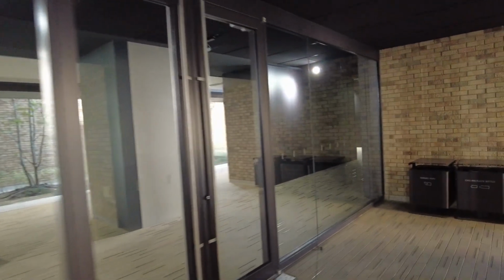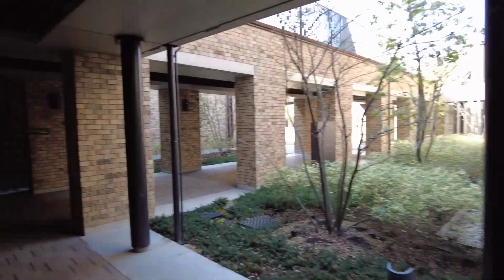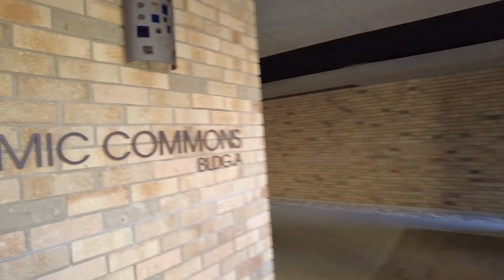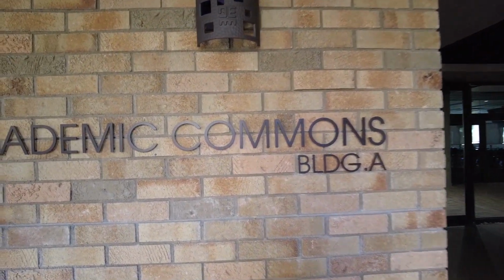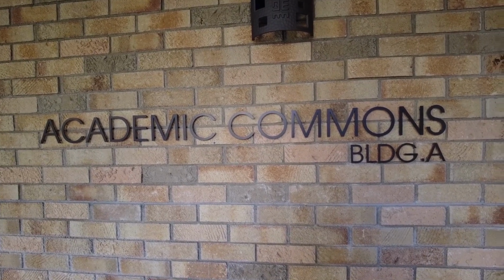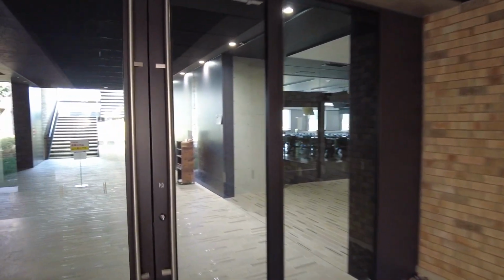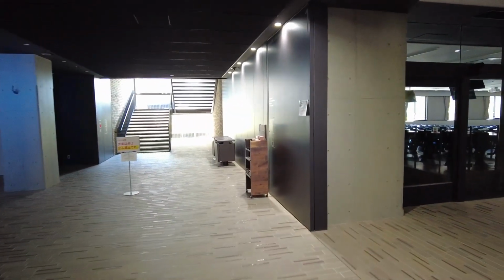Let's see, a lot of these doors are locked. So this is called the Academic Commons. This is building A. So I guess every building has a letter, A, B, C, D, E, F, G, and so forth. And one thing you might notice is there's no Japanese. So here's the hallway.